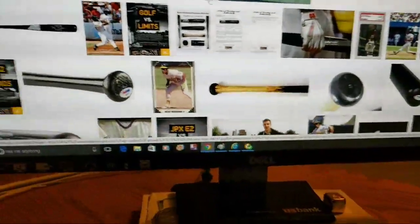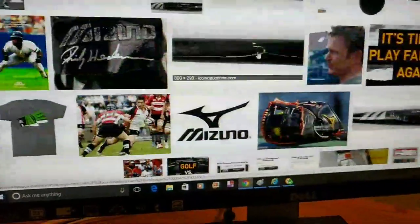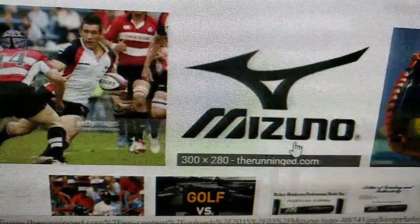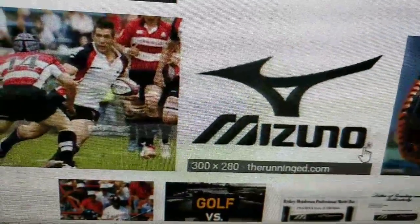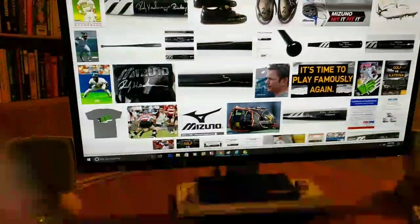Canseco and Henderson both wore Mizuno. This look, it just looks so wrong now. It looks like M-I-Z and a sideways S. And oh, it looks so bizarre. This has really been messing with me because I remember Mizuno just being M-I-Z-U-N-O. It didn't have a sideways S. It's just blowing me away.